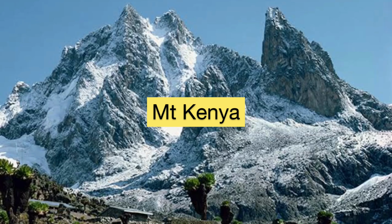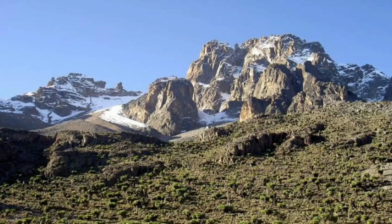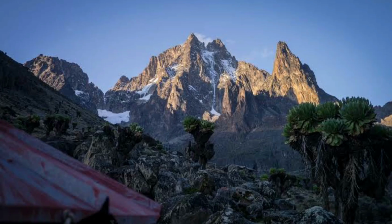The place I know is called Mount Kenya. So tell us about Mount Kenya National Park. Alright, Mount Kenya National Park is located east of the Great Rift Valley. And it was formed through volcanic action over 200 years ago. Wow. And it's officially extinct.